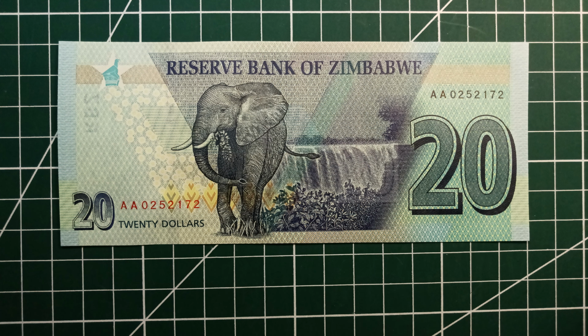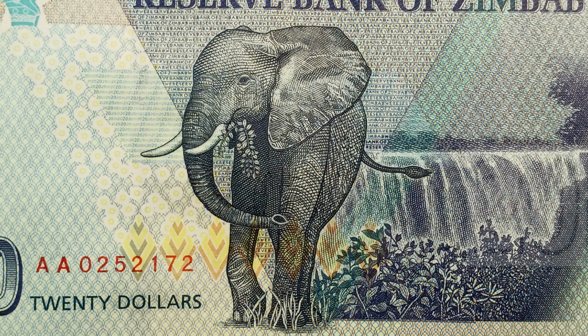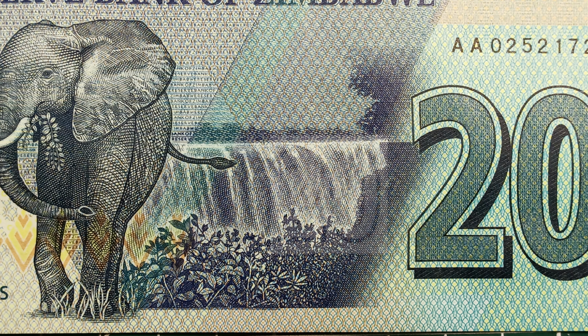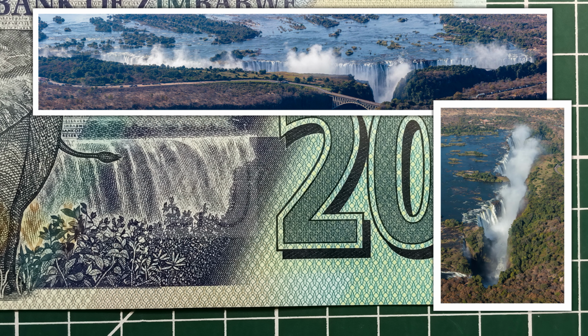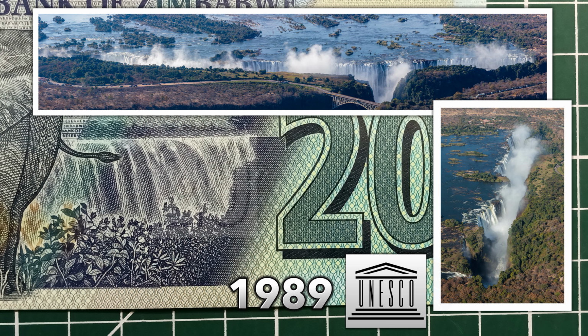The $20 features an African elephant, and the background features Victoria Falls. Located on the border between Zimbabwe and Zambia, it has a width of around 1.7 kilometers, and it's one of the world's largest waterfalls. It became a UNESCO World Heritage Site in 1989.